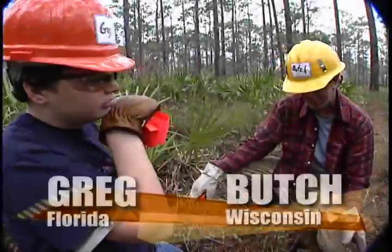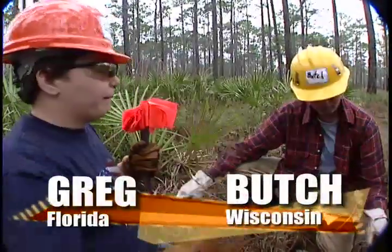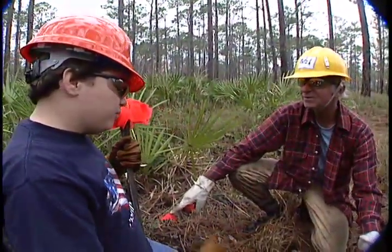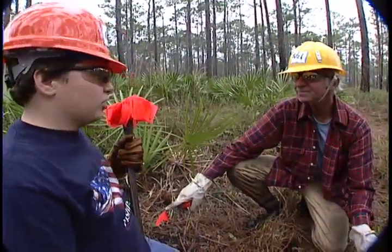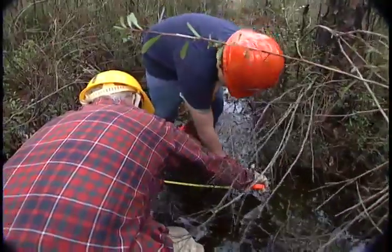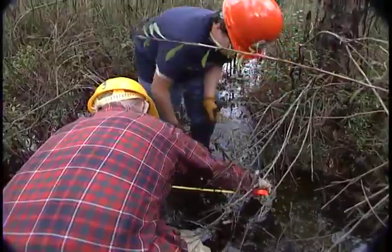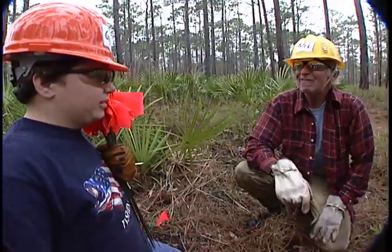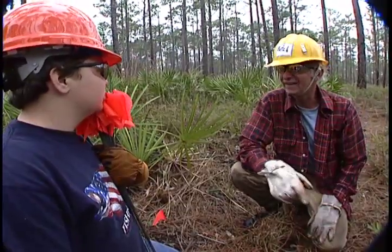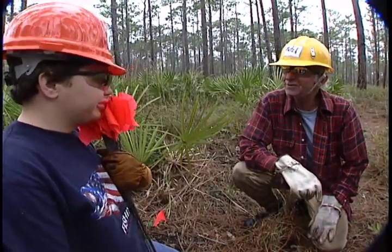Okay, Greg, we just put these orange flags in. And do you remember now what these two orange flags here represent, what's going to happen? They represent where the post hole diggers are going to dig and where the stringers are going to go. The stringers are going to run between? Between 9 to 10 feet. Right. So that's what our project was, and that's the first step for this boardwalk. And appreciate you coming out and your volunteer here.